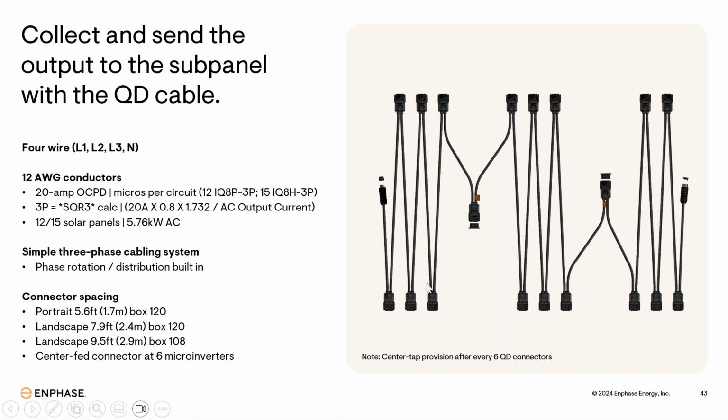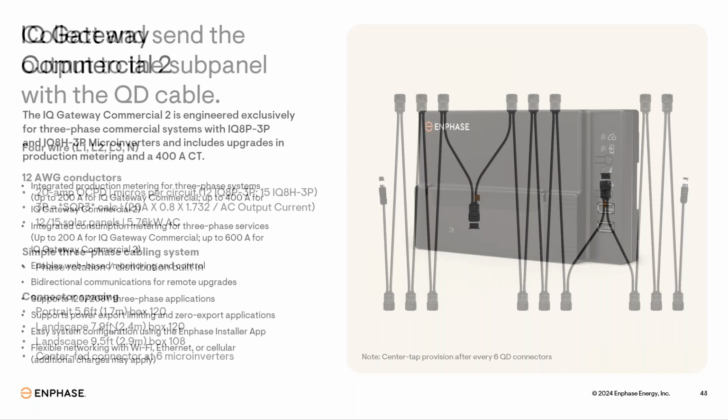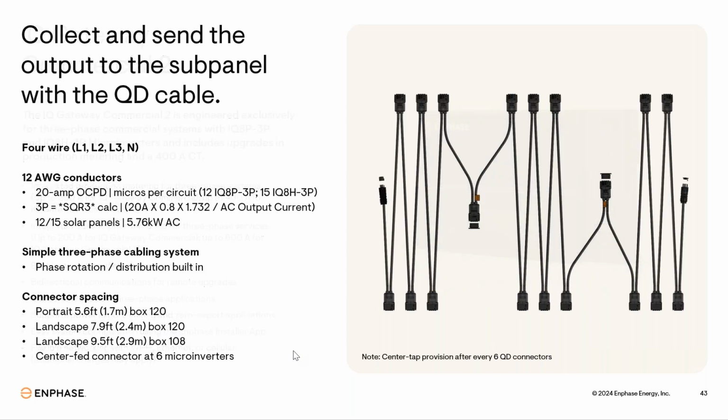If you're using the H series, you can do strings of 15. So again, you cap off one of the center taps and then do a center tap connection between 6 and 9 for a 15 branch circuit. So that's kind of how they work. They do come in 3 different sizes.